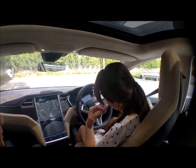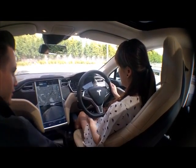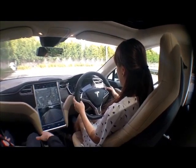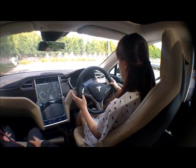Is that close enough? More comfortable? Do you need the steering wheel to come towards you a bit? No, it's fine. Okay, cool. Indicators on the right-hand side. So move it all the way down until you feel it click. There you go. That's it. And then you're good to go.